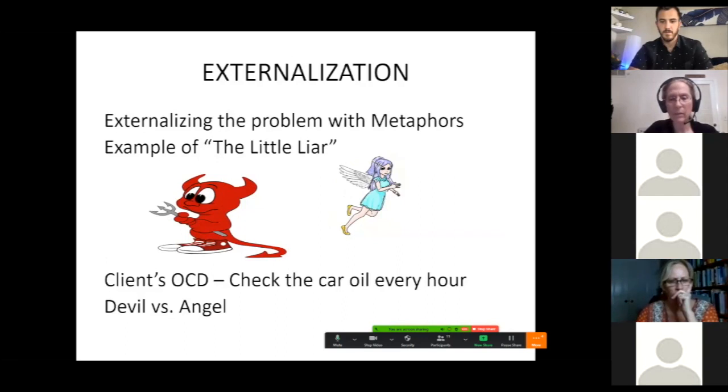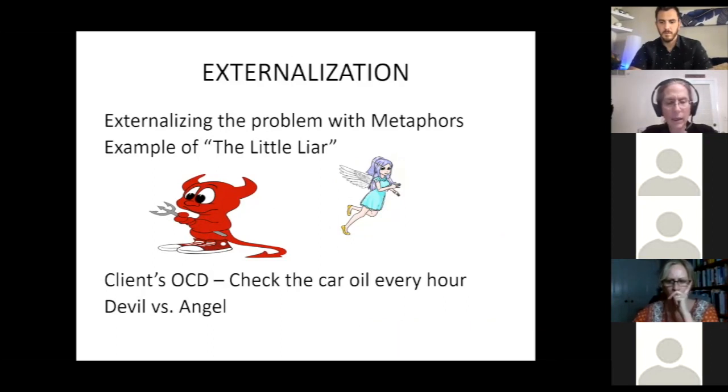So here's an example of externalization with a client that I saw. He had OCD and he had to check his oil every hour on the hour. Very disruptive to his life. I had him pick his little liar and he turned it into a devil. I had him pick his support self and he turned it into an angel. And he came in for his next session. I said, "What happened?" He said, "The devil said that I had to check my oil. The angel said, you don't have to check your oil. So I went into the kitchen and made a peanut butter and jelly sandwich, and I let them argue it out." That's a really good example of externalizing a problem.